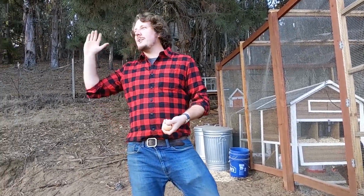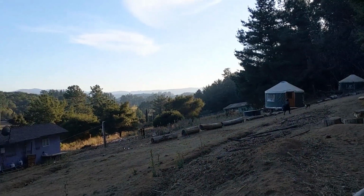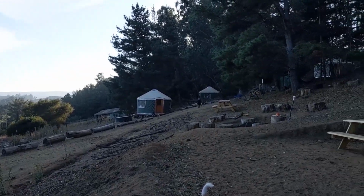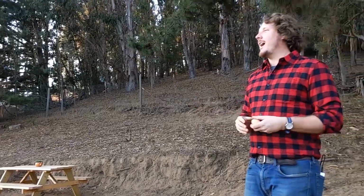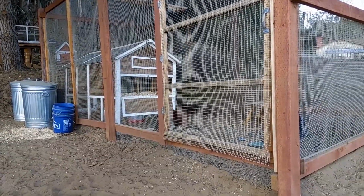So for example, taking scraps from the field and bringing it up to the chickens so that they have food, and taking the waste from the chickens and converting it into compost for the next season's crop. Things like that, really just keeping the nutrients here on site and closing that loop and really building the resilience of the soil here on the land.